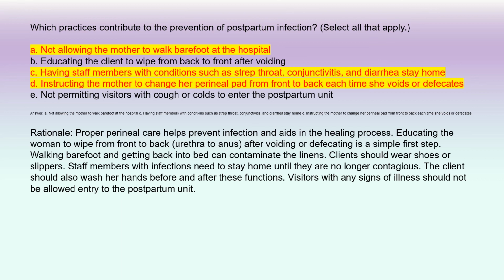Educating the woman to wipe from front to back, urethra to anus, after voiding or defecating is a simple first step. Walking barefoot and getting back into bed can contaminate the linens. Clients should wear shoes or slippers. Staff members with infections need to stay home until they are no longer contagious. The client should also wash her hands before and after these functions. Visitors with any signs of illness should not be allowed entry to the postpartum unit.